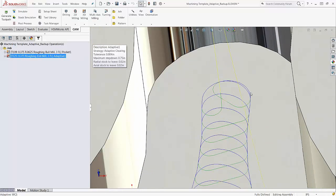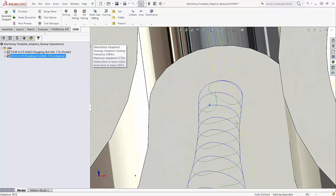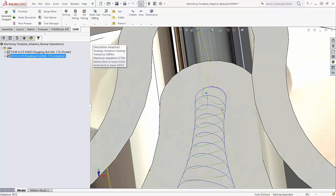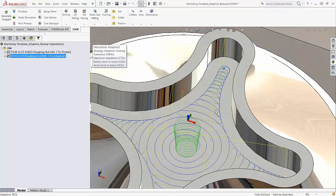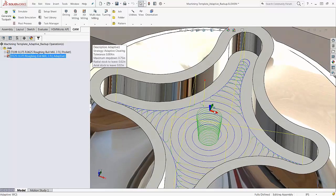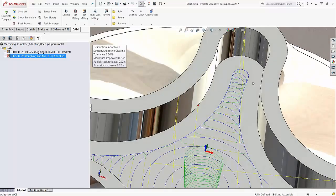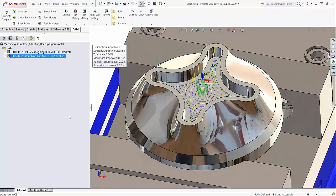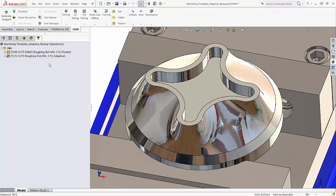So as it works its way into that pocket, you're not going to see any burial. And when it reaches the point in the corner of the pocket where traditionally you would have a broken tool, this is actually going to take that small little bite. So it's not going to bury the tool. You'll get your parts off the machine a lot quicker. You can run higher speeds and you can trust that it's not going to give you those load spikes in the corner. Really good toolpath, really good algorithms, high efficiency machining.